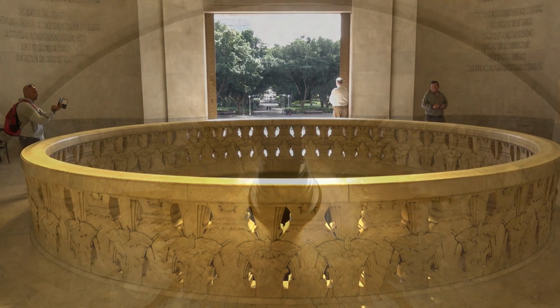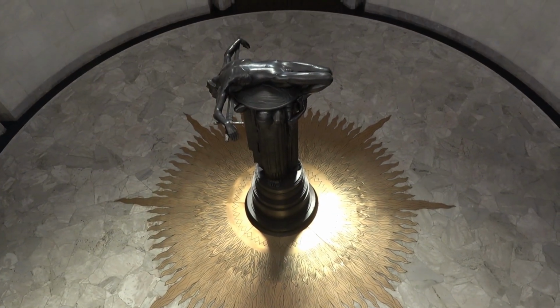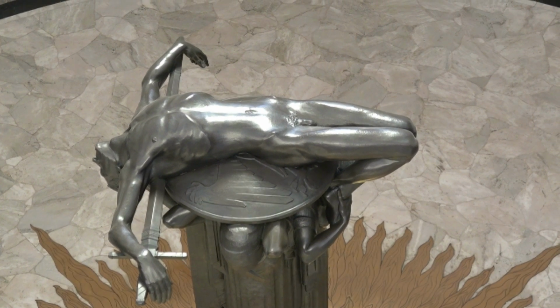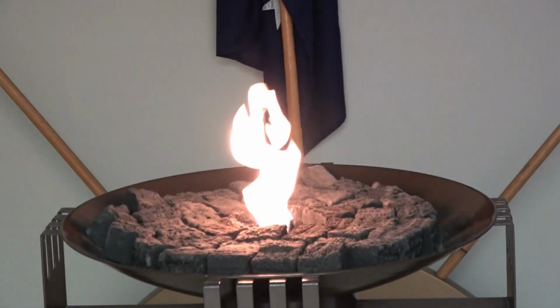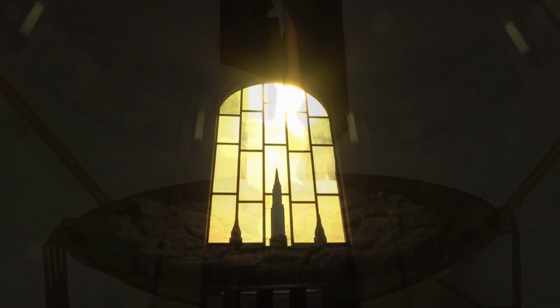The main focus of the interior is the bronze sculpture of a deceased youth, representing a soldier held aloft on his shield. The flame room is a tiny enclave in the eastern wall of the Hall of Memory. It houses a flame of remembrance burning in a flat dish, mounted on a pedestal. And here we have the emblem of the Imperial Forces.